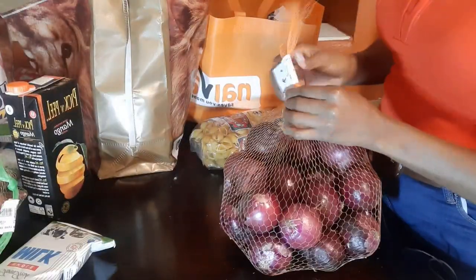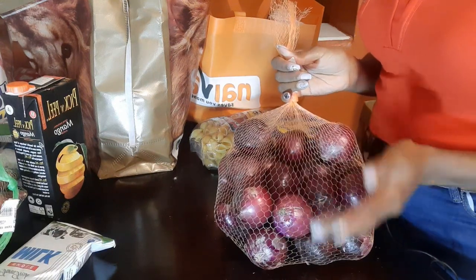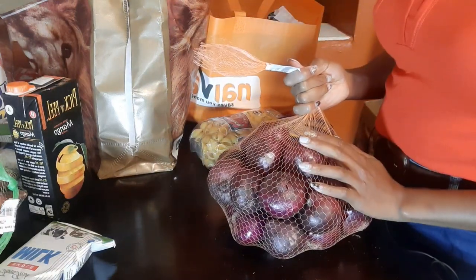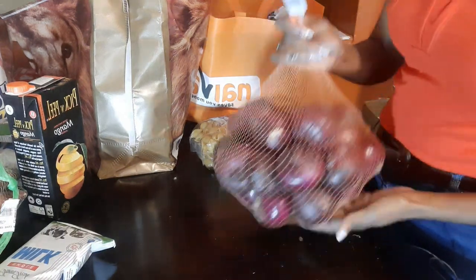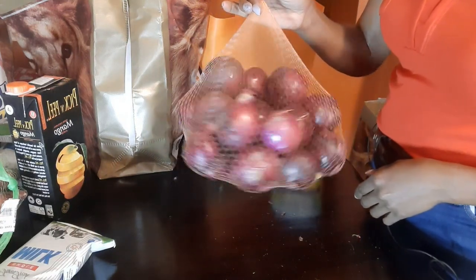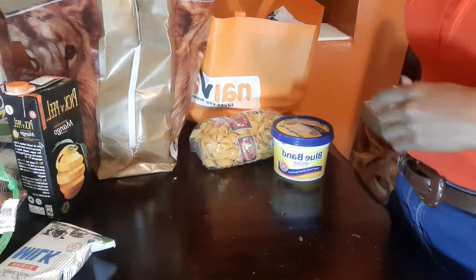These were my onions. They were selling a kilo at 59 bob, so that's 60 bob. A kilo of onion in Naivas was 60 shillings. And this is 150. All these onions are 150. Yeah, white onions.